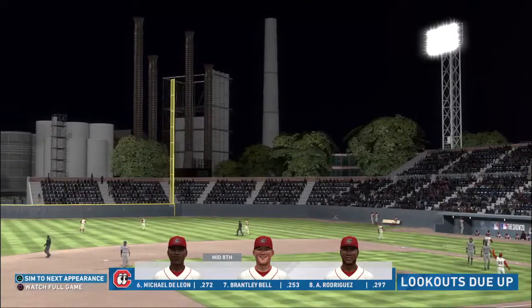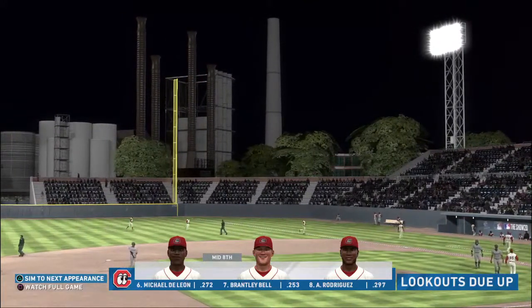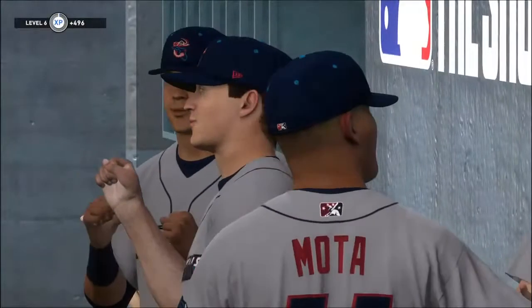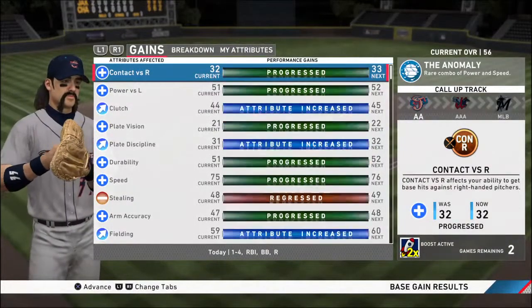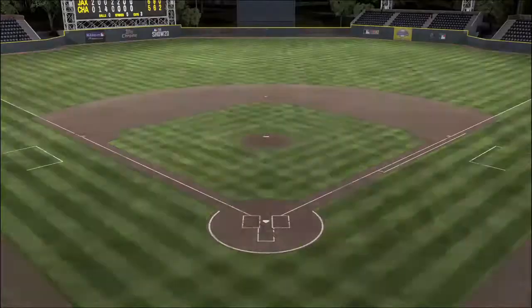The Jumbo Shrimp are out in front here, 6-5. And tonight's 1-run game comes to an end, 6-5, the final. The Jacksonville Jumbo Shrimp used a nice 5th inning to take the lead, and they never gave it back. 6 runs, 10 hits, no errors. They left 15 runners on base.